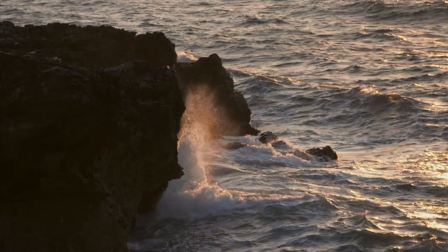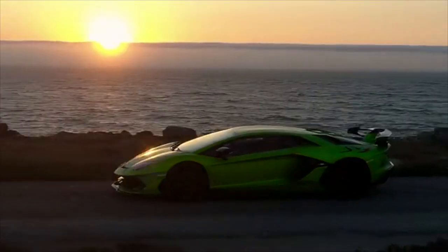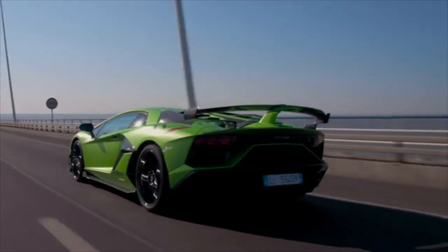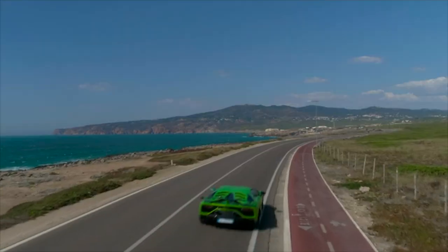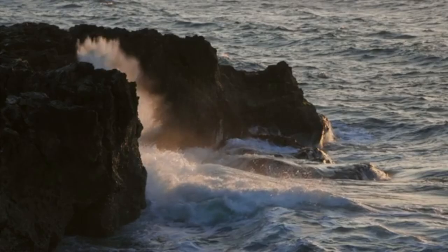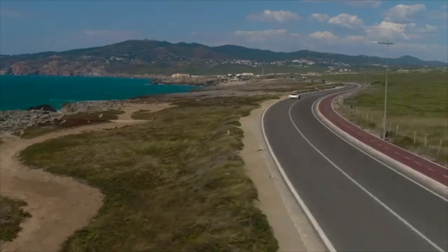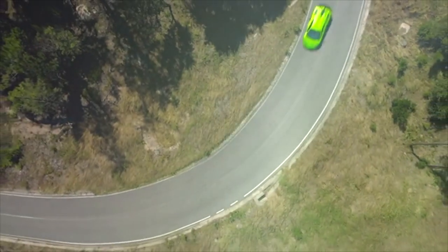The Aventador SVJ. In 2018, Lamborghini set the Nürburgring lap record with their next production car, the Aventador Super Veloce Jota, or SVJ for short. Jota was the term used by Lamborghini for cars made for racing. This was the most hardcore version of the Aventador yet.